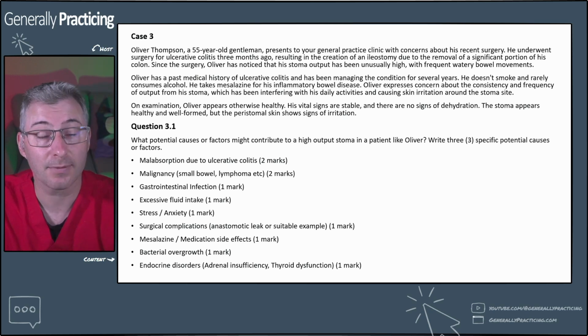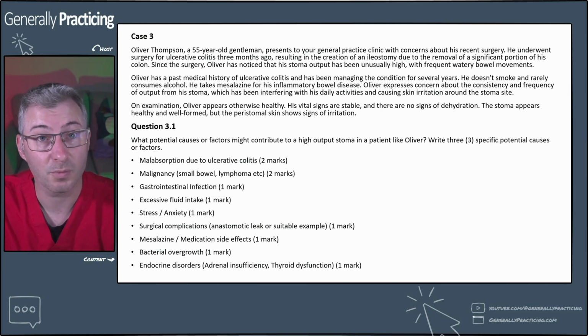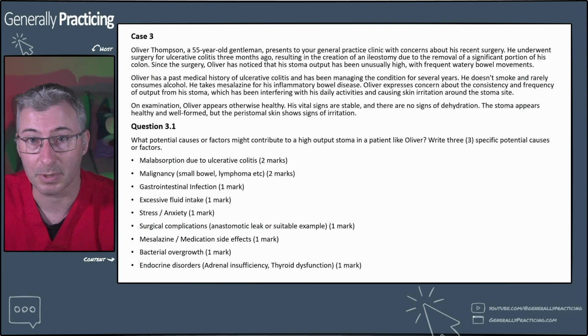If you have a look at the side effects of mesalazine, you can actually get a high stoma output as a complication of that. You would also get marks for medication side effects as well. Bacterial overgrowth is well known to increase the amount of output, and that's through changes to normal gut flora, which will cause increased output. And of course, always remember your endocrine disorders as well. So adrenal insufficiency, thyroid dysfunction, all things that have been proven to have a strong correlation with stoma output.